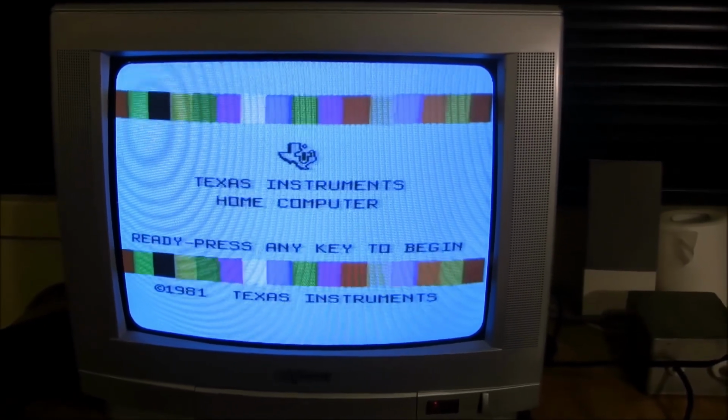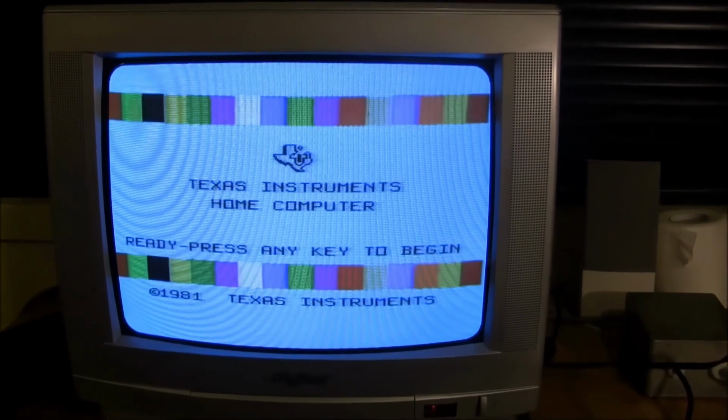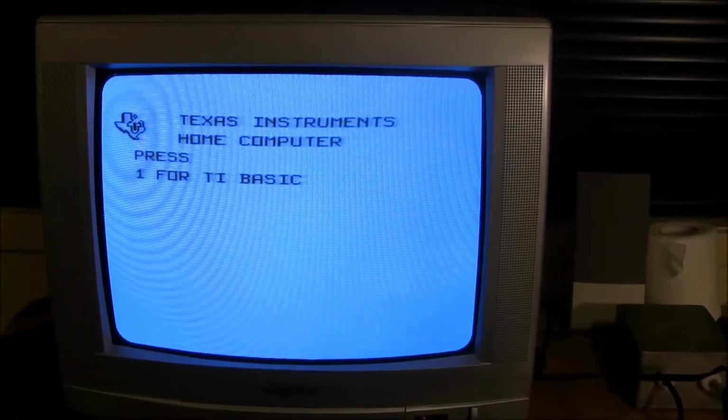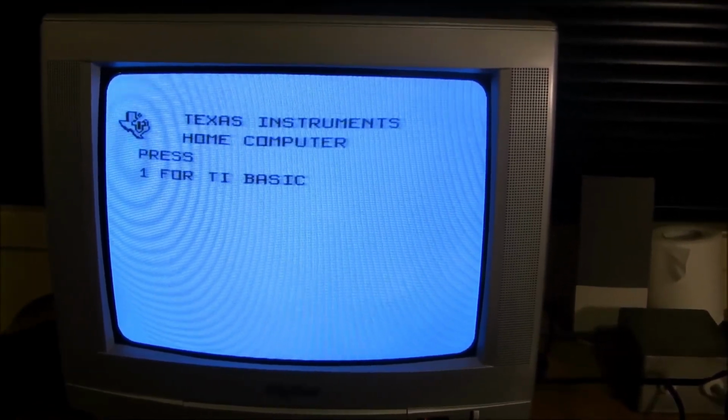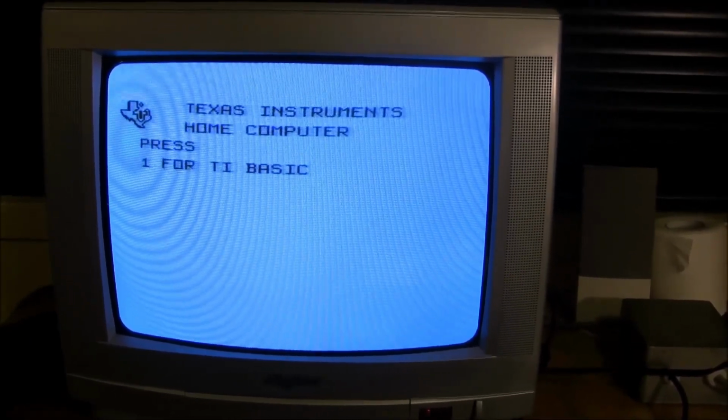Now, a lot of other home computers of the era would default straight to BASIC, or if you had a cartridge plugged in, it would go straight to the cartridge, but the TI had a default boot up screen, and then gave you the choice of either going into BASIC and ROM or whatever cartridge you might have plugged in. We don't have a cartridge plugged in, so it doesn't give us a choice. Well, it just gives us one choice, and we're now in TI BASIC.